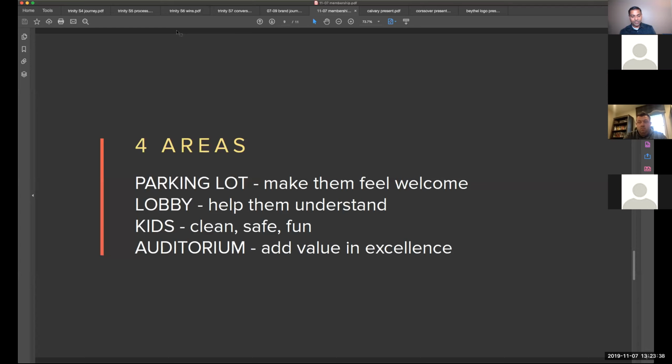And then the fourth and final area is the auditorium. So the auditorium needs to communicate to the new guest. We'll take a look at what that starts to look like, as some churches have done this well. The growing churches, there's a trend that we see that they implement certain things that are just common. For example, they might have stage lighting that's lighting up the stage and creating more of an atmosphere. So a lot of the growing churches pay attention to that.